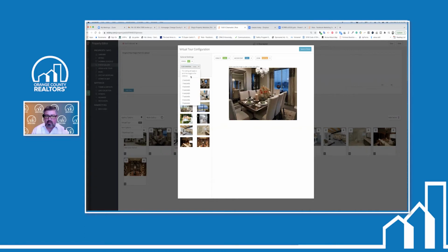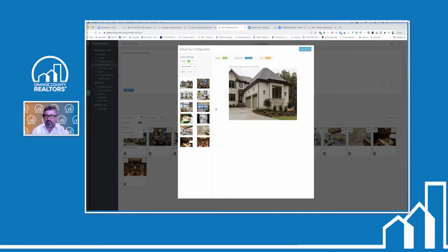We can say how long those photos are to sit in that slideshow. And what kind of slideshow do we want to do? Pan, zoom, randomize, fade in, fade out. Maybe we'll just do a randomized. From here, we can now hit save and close.